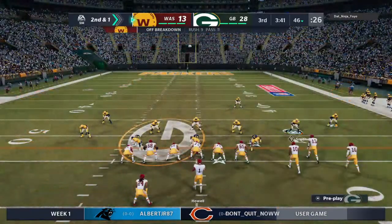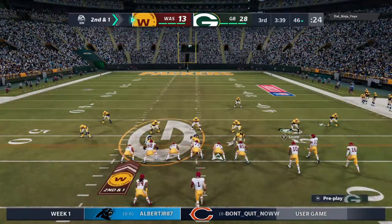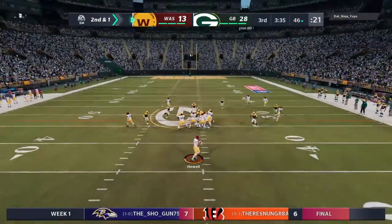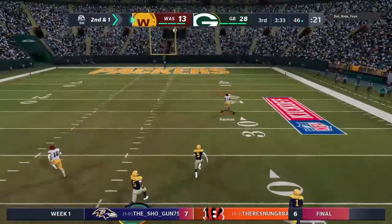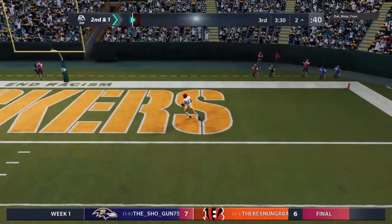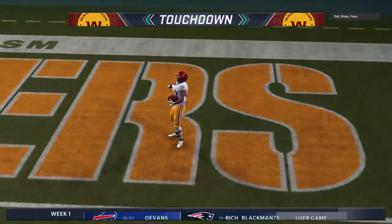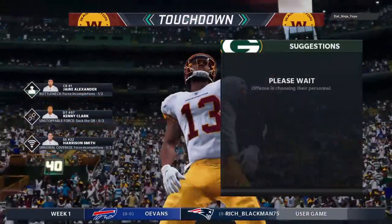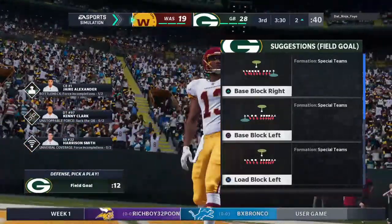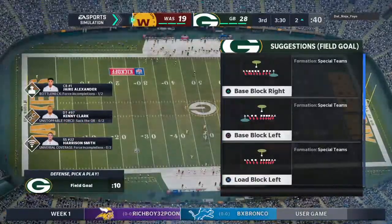The previous run, good for 9. Here's 2nd and a yard. He'll air this out deep for Harmon. Oh, wide open, complete. Touchdown, Washington. Kelvin Harmon, 54 yards. And Washington able to close the gap just a bit.